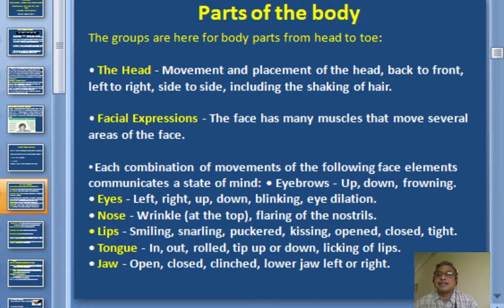Next point is facial expressions. The face has many muscles that move several areas of the face. Each combination of movements of the following face elements communicates a state of mind, especially eyebrows. If you lift up and down, frowning, they convey some message. Eyes, left, right, up, down, blinking, eye dilation or deletion can convey some message. Nose also, wrinkle, wrinkle at the top, flaring of the nostrils, lips, smiling, snarling, puckered, kissing, opened, closed, tight lips. Each movement conveys some message.